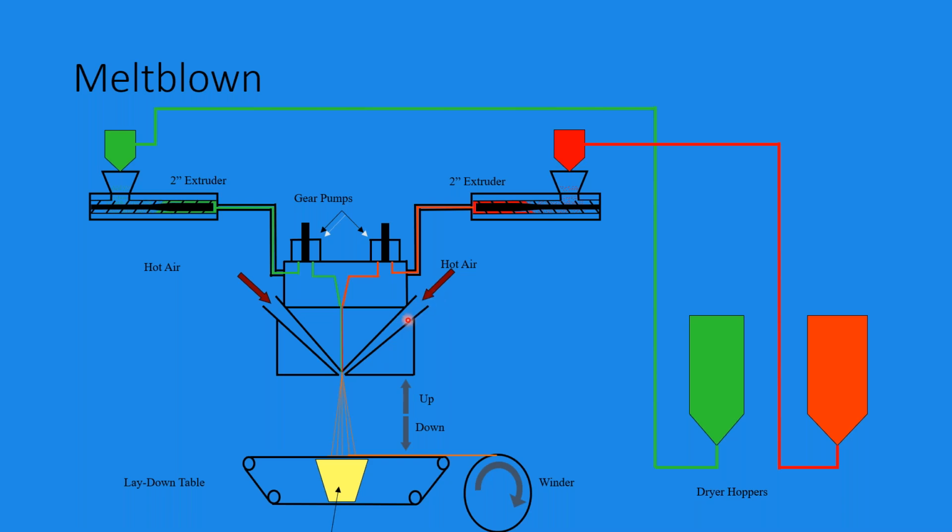And then we have a jet of hot air. This air is heated to the same temperature of the polymer processing, which is anywhere from, again, 240 to 280 C, usually 260 around there, Celsius. When the air comes out of here, these fibers rapidly expand with it, and they're drawn into that very fine state. Now, what's also interesting about this process is the polymer used here is really low molecular weight. It's on an order of magnitude smaller molecules than the spunbond ones.